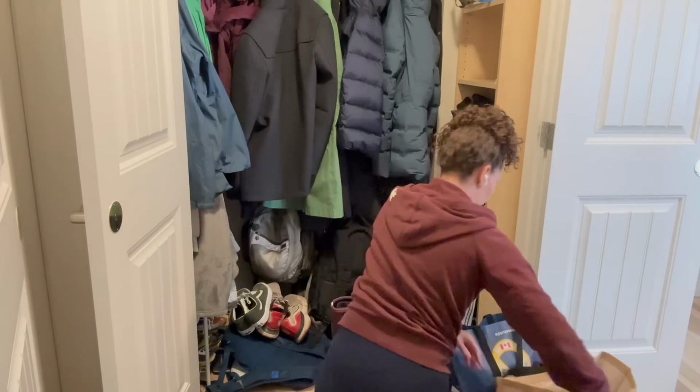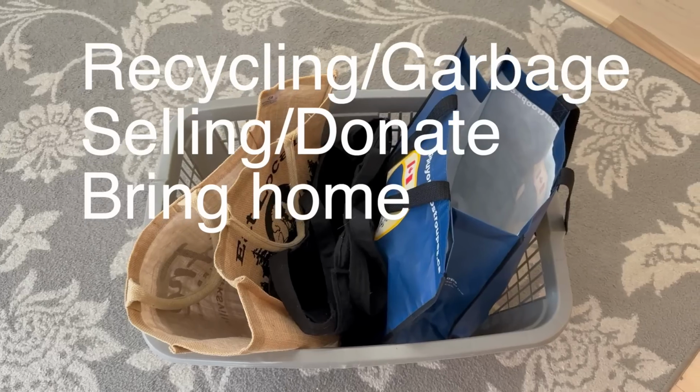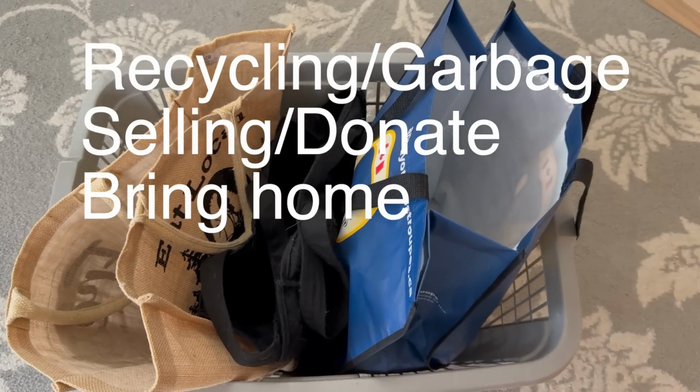So what I'm doing here is I have got 3 bags ready. Typically I will do 4, but today I am doing 3. One for recycling/garbage, one for donating/selling, and one for bringing things home.